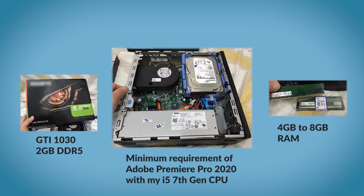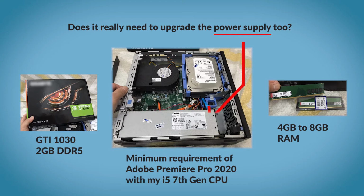But the question is, after multiple upgrades on your computer, does it really need to change your power supply to a higher power rating? If you're not sure, don't worry. I am sharing with you the method and simple calculation I've learned to decide if your power supply needs an upgrade as well. Stay tuned. The details are coming up right now.